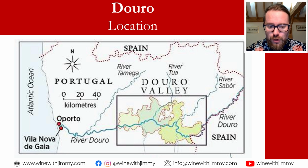Now, remember, I just showed you a wonderful picture. So here in the box is the Douro Valley. You'll see the Tua River, which runs from the northern section south into Douro, into the Cima Corgo, which is the central subzone. That is where we're looking at on that previous picture. Quite spectacular it is as well.